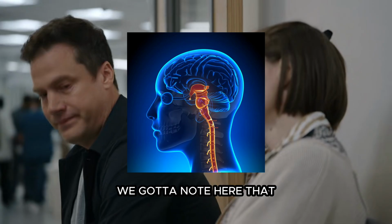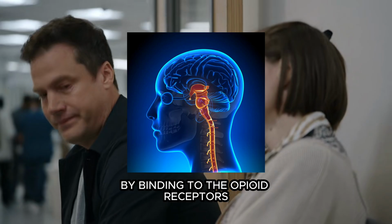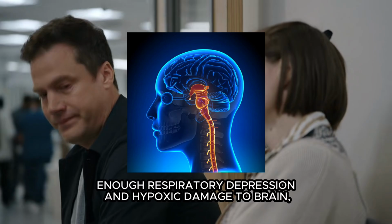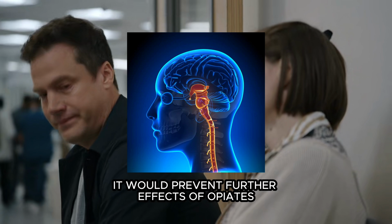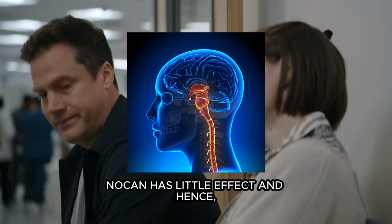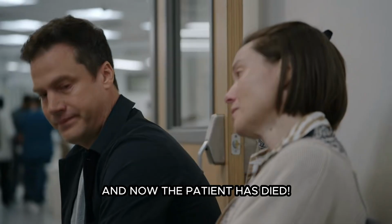We got a note here that Narcan is going to antagonize the effects of fentanyl by binding to the opioid receptors and inhibiting the fentanyl's action on those receptors. If fentanyl already caused enough respiratory depression and hypoxic damage to brain, Narcan can't reverse what has already occurred. It would prevent further effects of opioids on the brainstem. But if the brainstem has already been damaged, Narcan has little effect, and hence the patient had to be intubated. And now, the patient has died.